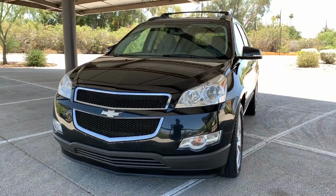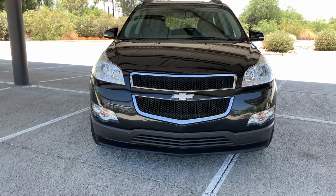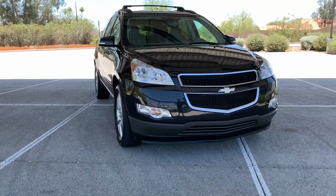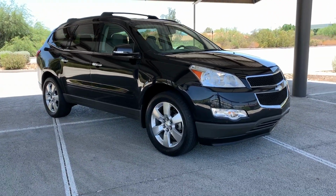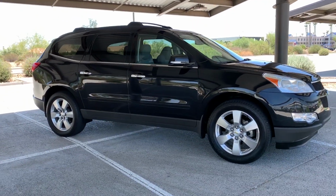Today we're going to show you a 2012 Chevrolet Traverse LT. This vehicle would make a great addition to any family. It was actually a trade-in at our dealership. I'm going to give you a brief description of the history, give you a little walk around of the exterior, show you the inside, and take you for a little drive.